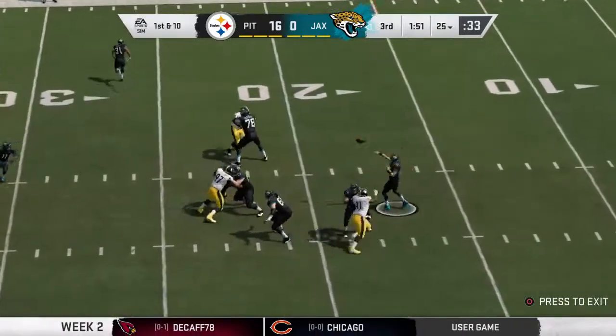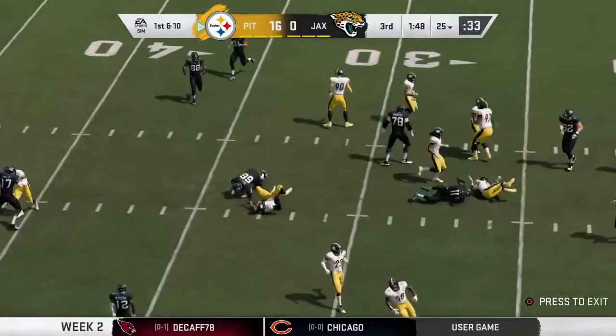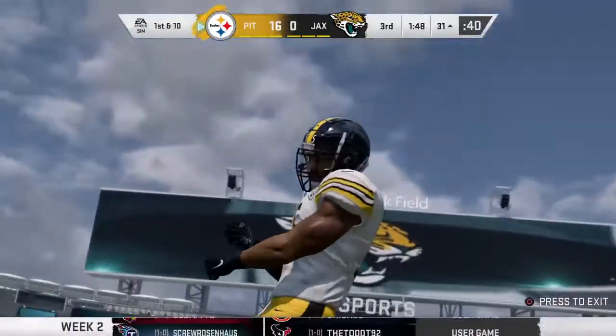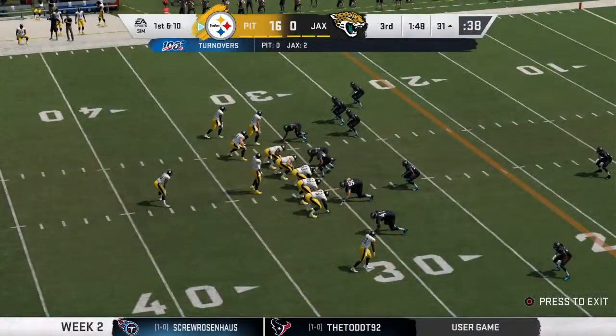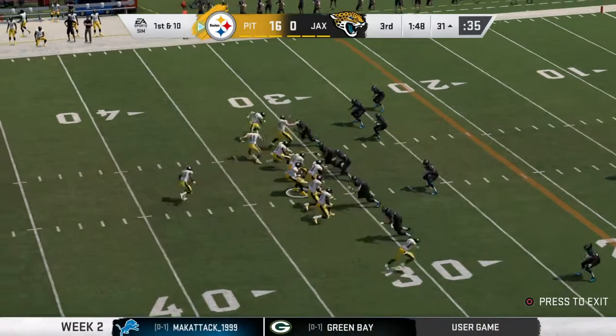Now Minshew on 1st and 10. Oh, a ball batted in the air, and now it's intercepted. It's Devin Bush, the linebacker, who picks it. And his guys are going to take over at the 31-yard line. Line of scrimmage, the 31 now on 1st and 10.